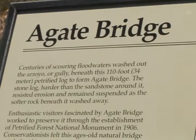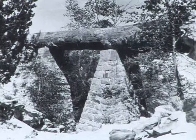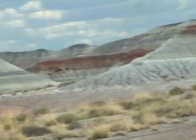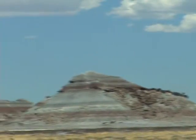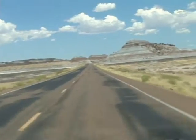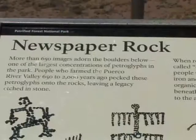The Agate Bridge petrified log was starting to crack a little bit, so they put some supports under it. Now we're back to the Painted Desert again. Newspaper Rock is a bunch of petroglyphs that were put on the rocks by the farmers who lived here around 1,000 years ago.